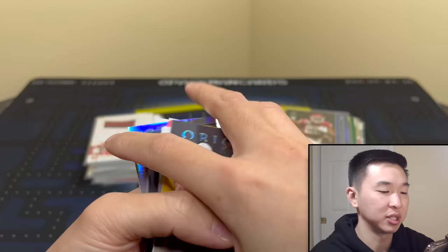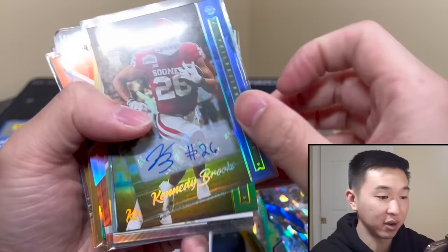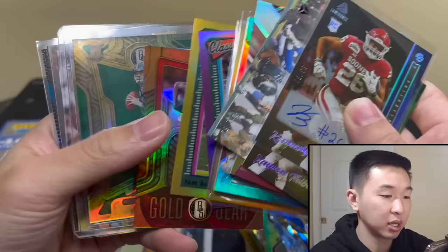Put this over here. Got 400 points. Yippee. And some jersey action. This stack. We got more. We got more. All right. Got a bunch of these guys. Mainly just some kind of other stuff. To 10, Jahan Dotson. Tolbert. Olave, I think to 49, was it? Then we have Brady. Got a Pickett to 11.